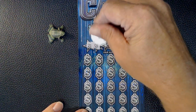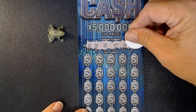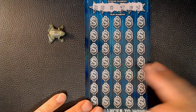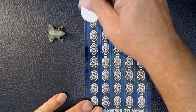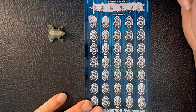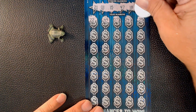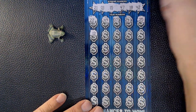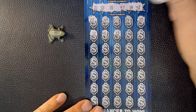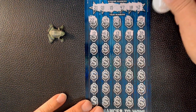Winning numbers are 21, pesky number 1, 15, 47, 18, and 42. Looks like we have no 30s. And one off right off the bat. And another one off. And another one. No 30s.